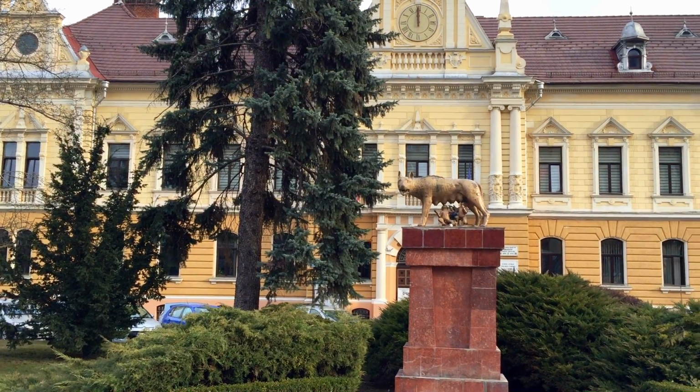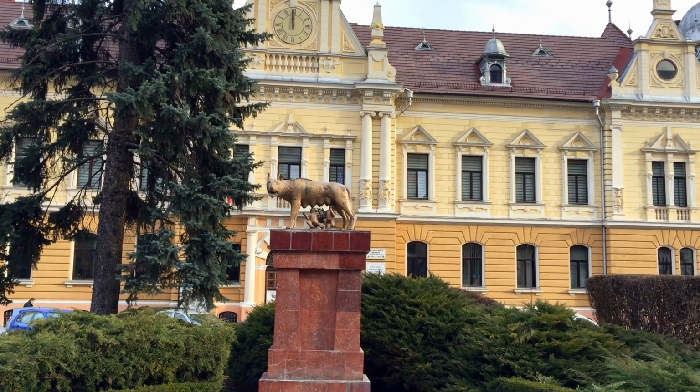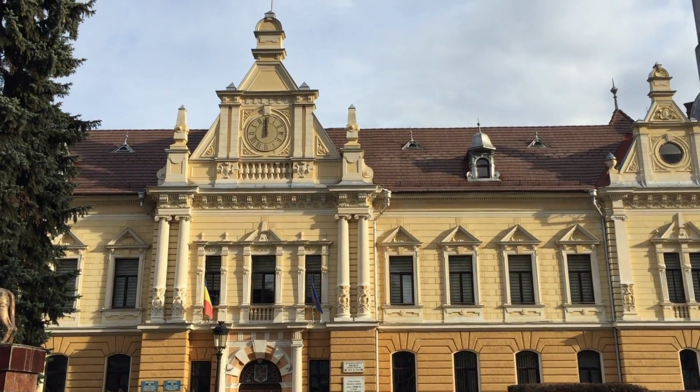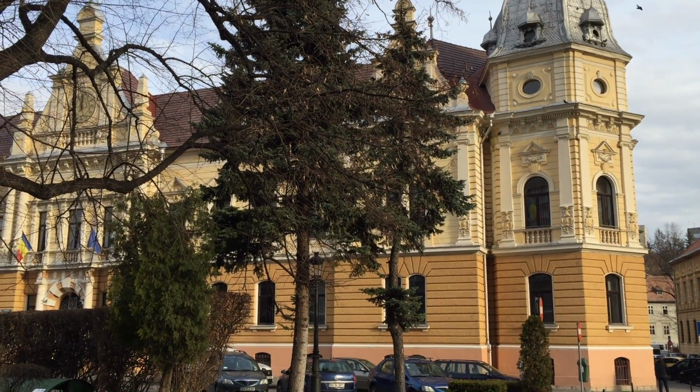Not far from the Prefecture building is the City Hall. This is a classic example of Art Nouveau architecture created in 1898. This 3-story building has some prominent decorations and an elaborate Art Nouveau facade with a clock at the top. The City Hall bears a strong influence of the Austro-Hungarian imperial style.